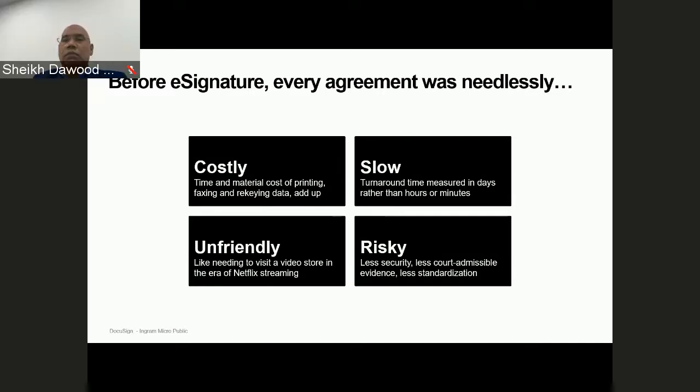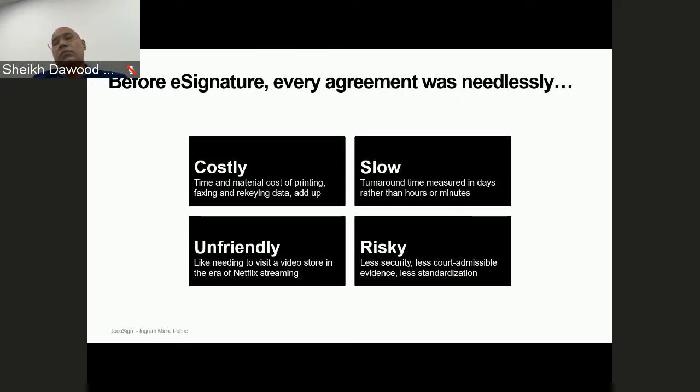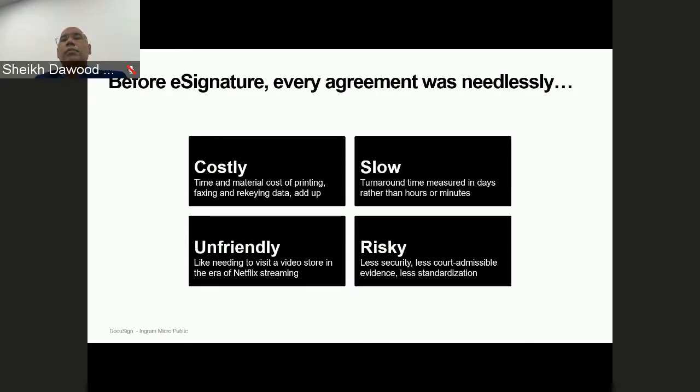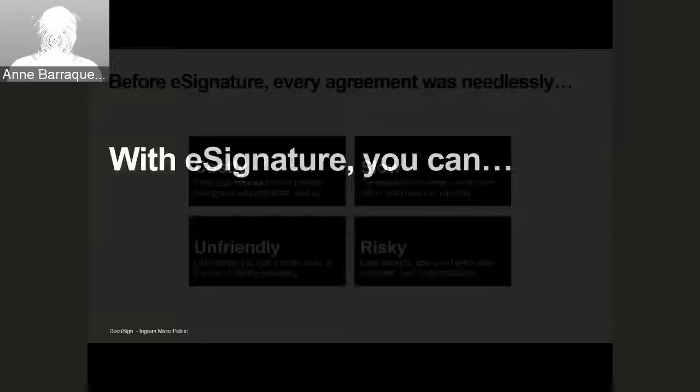Another thing we have to look at is that really handling paper isn't friendly. Research by Forrester indicates that 47% of organizations deliver poor customer experience because of delays in getting agreements to them or because of errors. And risks as well. Same study by Forrester, 42% of organizations see increased risks due to leaky manual processes that are susceptible to errors and may not be court admissible and are not secure. So all that put together: costly, slow, unfriendly, risky, there's a better way to handle that.